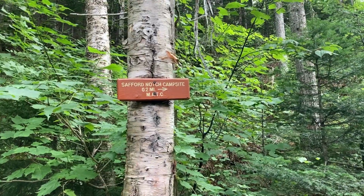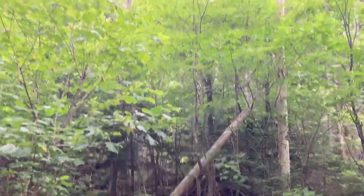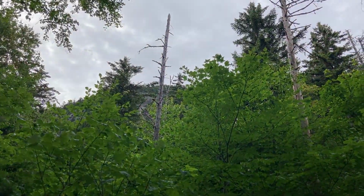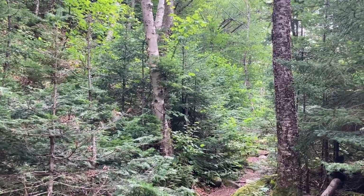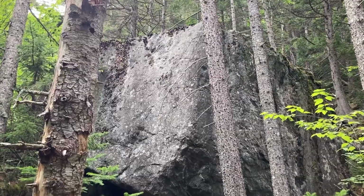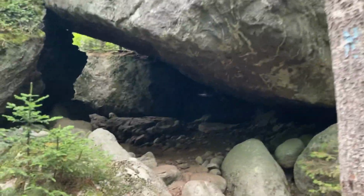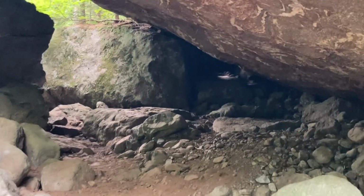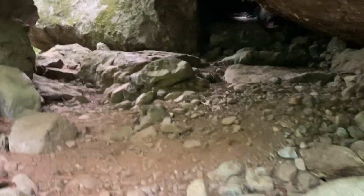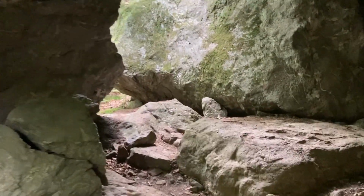We're at the turnoff for the Safford Notch campsite, which is 0.2 off trail. This is the base of the next Bigelow. Ooh, that's kind of scary. We did 12.6 miles today. Little cave over here. This is a little taste of the Mahoosuc Notch. I don't know exactly where that is, but I know it's probably sooner rather than later.